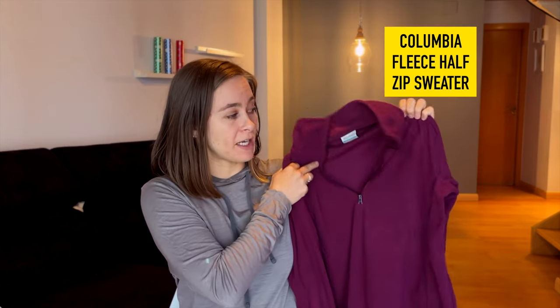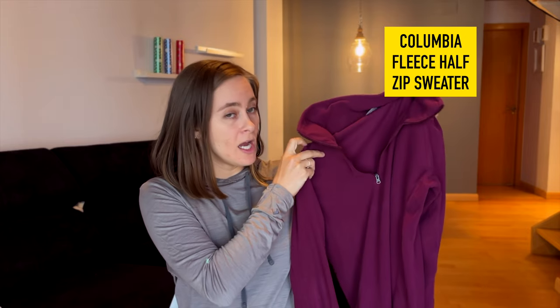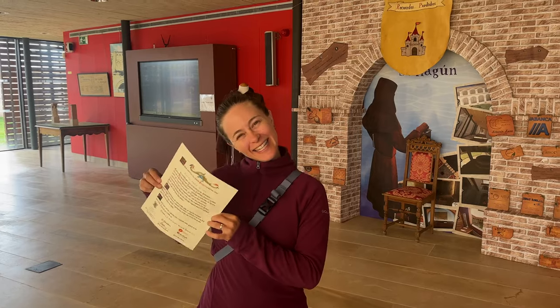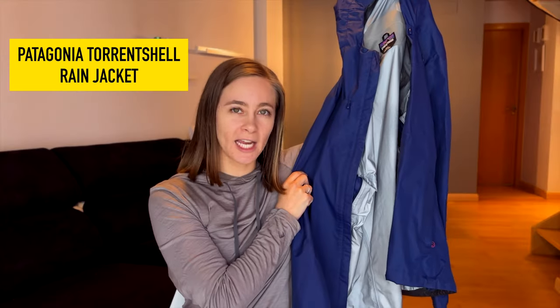This sweater is just a fleece from Colombia. You either need a fleece or a lightweight puffy jacket, just one layer. This is for any time you're walking on the Camino. I think you're going to want a layer, whether it's spring, summer, or fall. Winter, totally different packing list. I've got that above. I chose a fleece this time because it's easier to wash and keep clean than a puffy jacket.